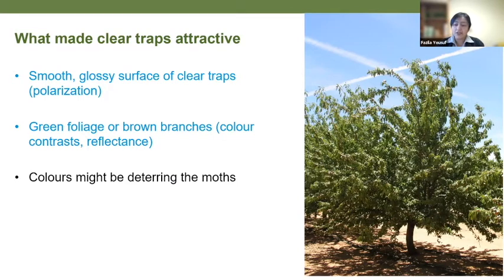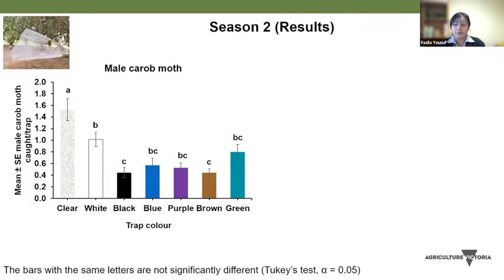Or there was another explanation: that maybe all the color traps which we have used may be a deterrent for the moths. So to test some of these possibilities, we ran a second trial. In our season 2 trial, we have replaced the least favorable colors, orange, yellow, and red, with green, brown, and violet, or you can say purple. And for more consistency, all the traps were custom made from laminated color cards. This experiment is currently ongoing, but let's look at the results from this second trial.